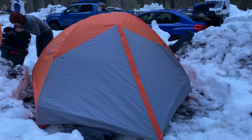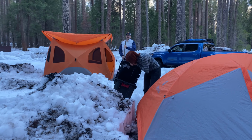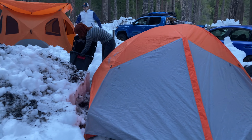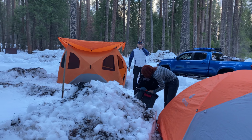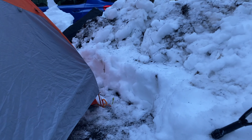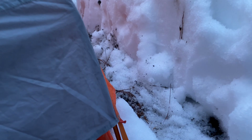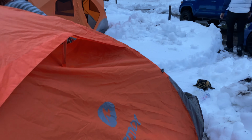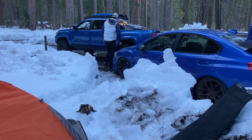I got our tent set up. Shane's still working on his. Hey, it's supposed to be a pop-up. What the heck? That's a good, what, 2 feet of snow? Yeah. Good? Alright, time to have a late lunch.